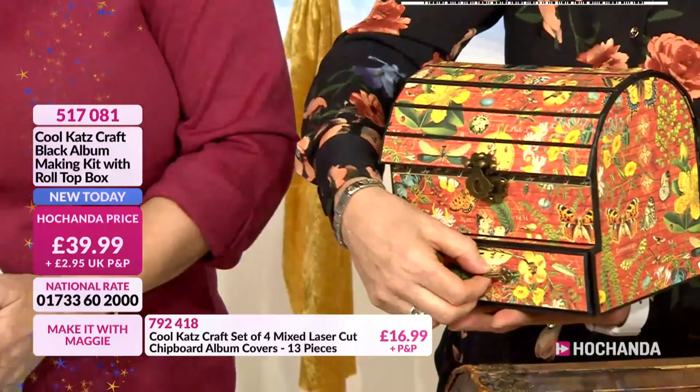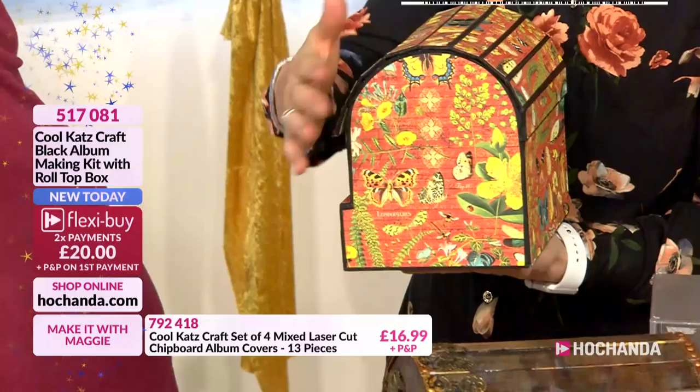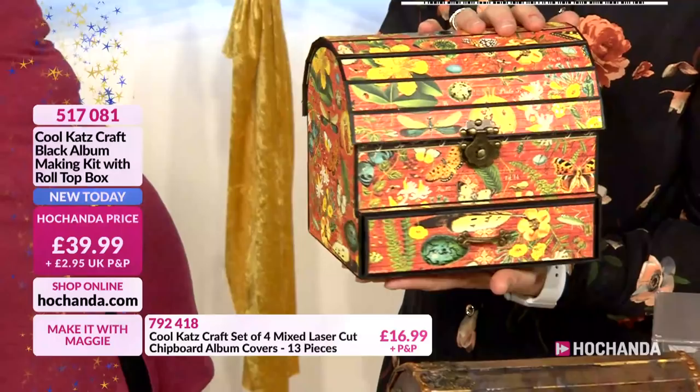And again, you've got the drawer in this one. You've got the album, putting your memories in here. Or put some cupcakes in here if you want to. And it makes that very, very stable box that you can then add lots of detail to. So if you've got your Graphic 45 paper, for example. Or how about illustrating this yourself? You could illustrate that yourself.